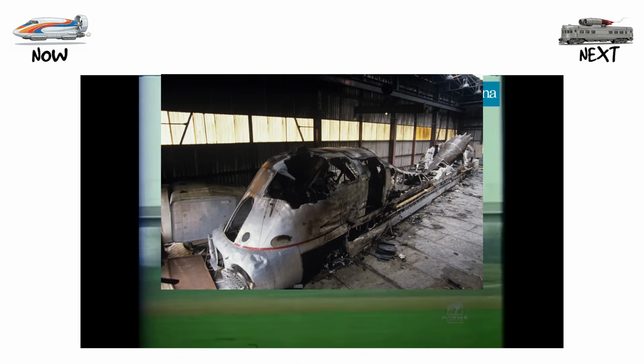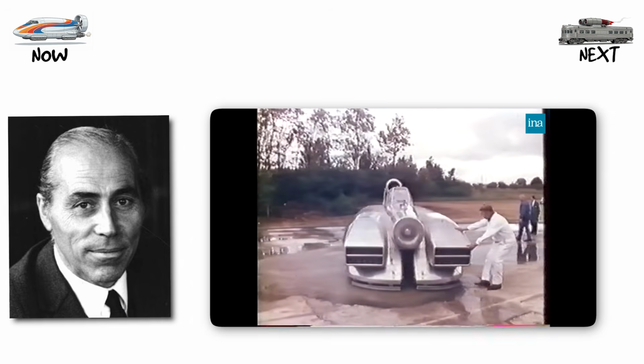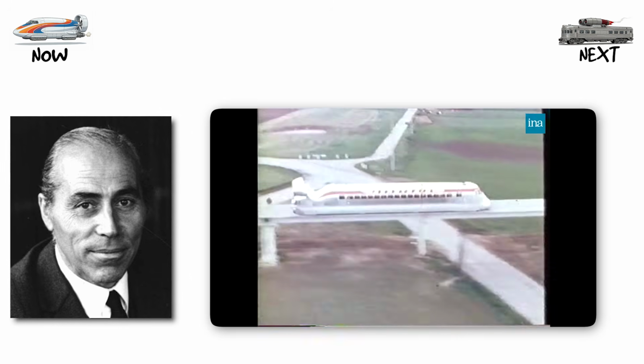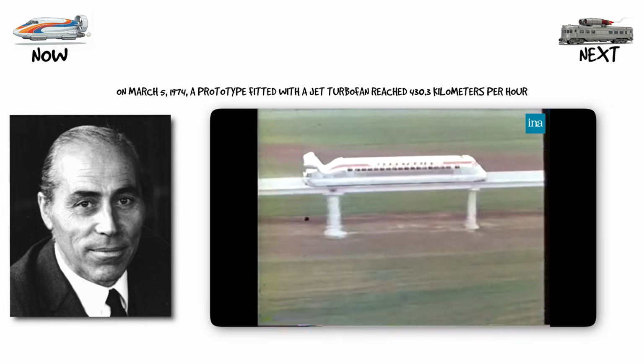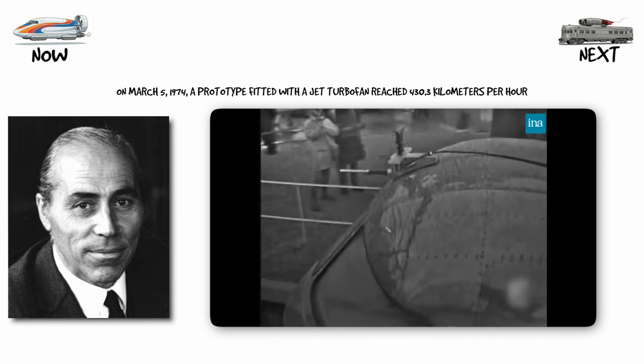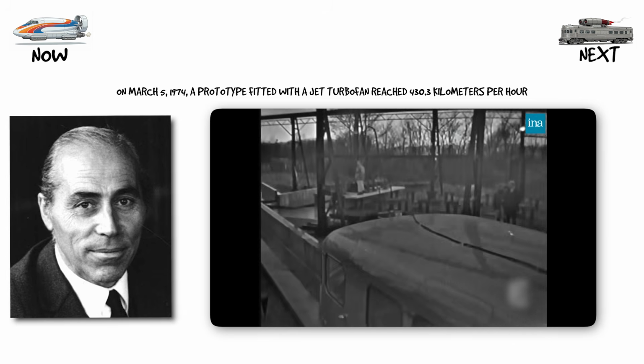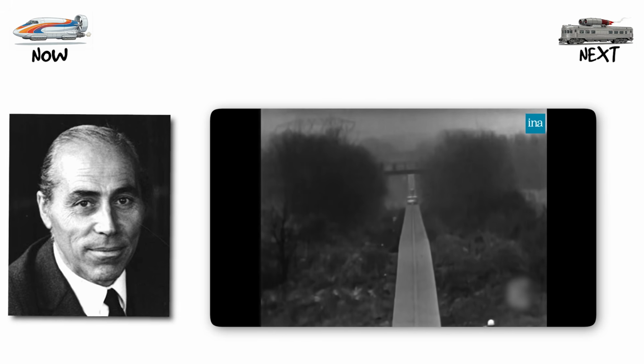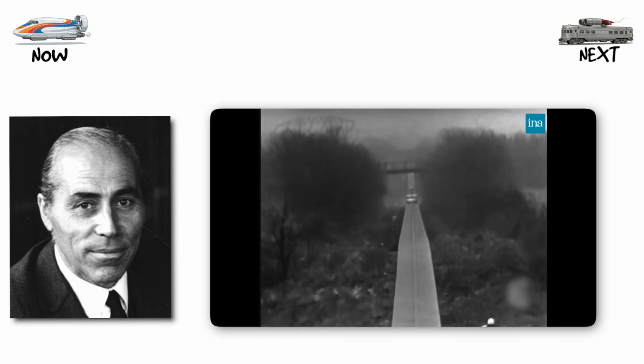Aerotrain. The Aerotrain is the fastest air-cushioned vehicle ever built on land, and France destroyed it. Jean Bertin's machine rode on a 10-millimeter cushion of compressed air with no wheels, no rails, and no rolling resistance. On March 5, 1974, a prototype fitted with a jet turbofan reached 430.3 kilometers per hour, a world record that remains unbeaten 50 years later.